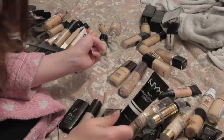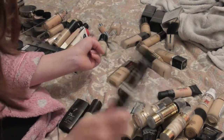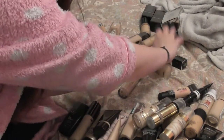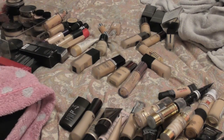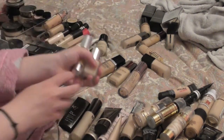Of course, I have my NYX Pro Foundation Mixer in white. I'm so totally keeping this. This is like a lifesaver. And then we're mostly on to the very high-end stuff. I have a couple from Clinique.